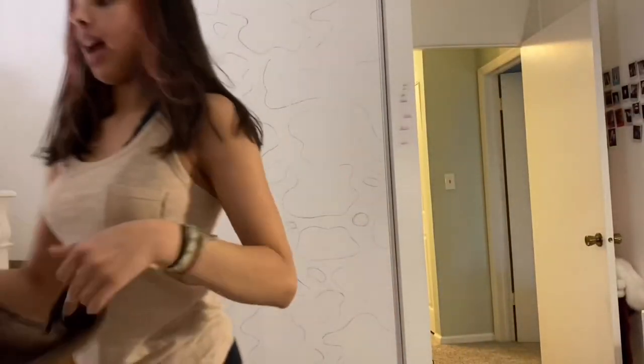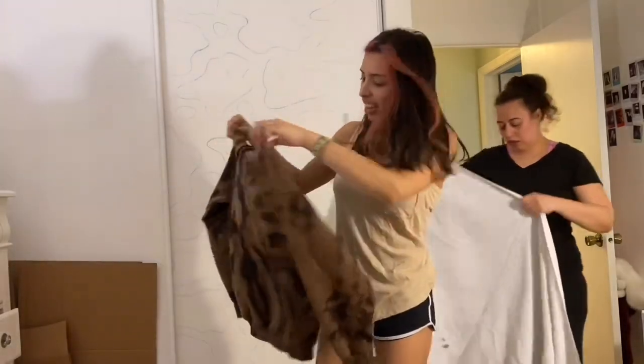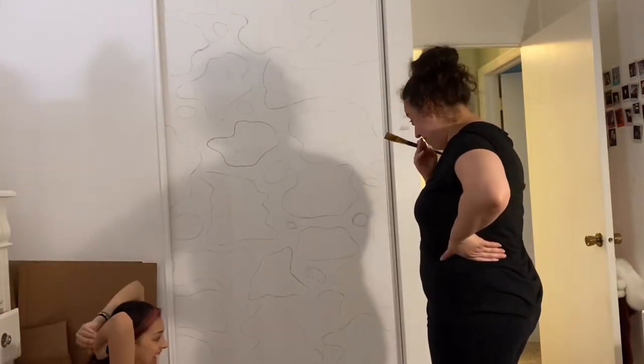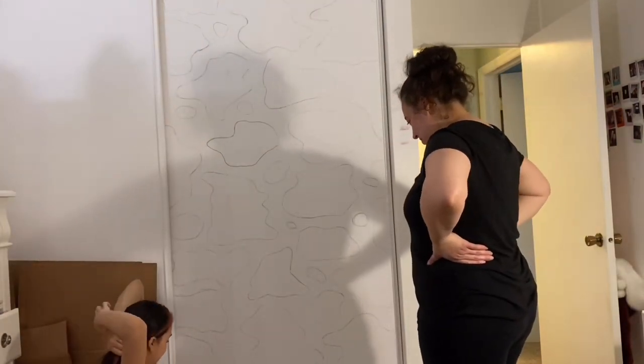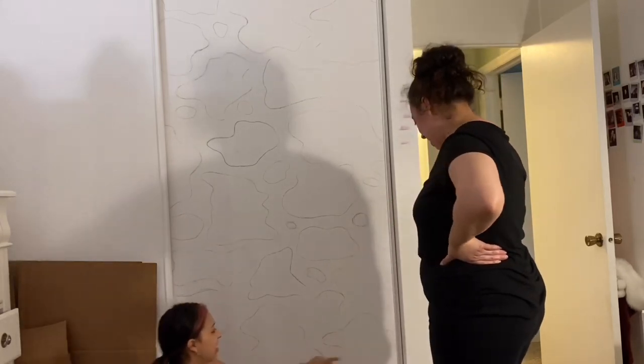Oh my god. I got bleach on here. This is my friend's hoodie. Is it better to do it from the top and then the bottom? I don't know. I just want to start with the bottom. Why? Let's start with this one, in case you don't like how it looks.